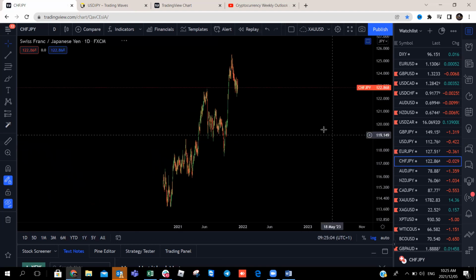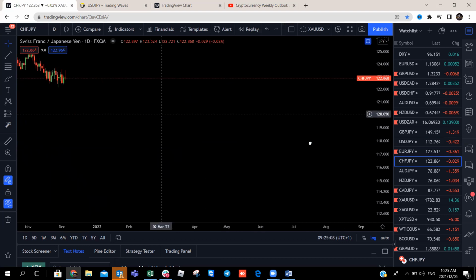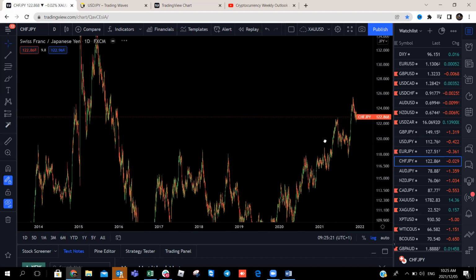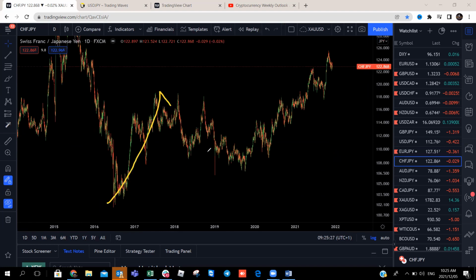CHF yen, very likely to push to the downside. Now, CHF yen, it will not be surprising to see CHF yen just drop from current levels, and we see a couple of 100 pips to the downside. The reason for that is CHF is currently at the extreme of its structure, which is this. This is the structure on CHF yen. Let's have a look at that on the daily. You've got this one here as 5 waves back, 3 waves back, and 5 waves to the upside.